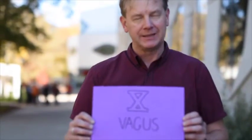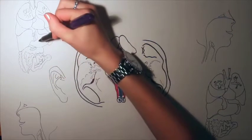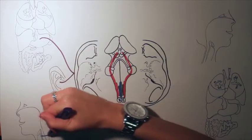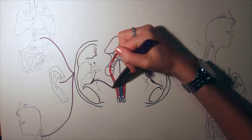Hello, I'm Mark Ellison, and cranial nerve 10 is the vagus. The vagus nerve is a mixed nerve. Autonomic sensory stimuli from the abdominal organs, as well as somatic sensory stimuli from the ear, pharynx, and larynx enter the skull through the jugular foramen to the solitary and trigeminal nuclei.